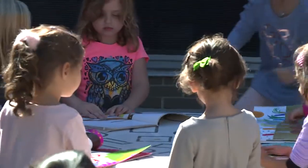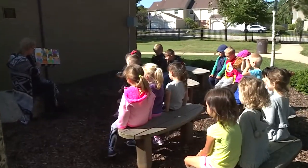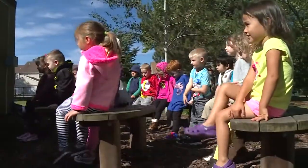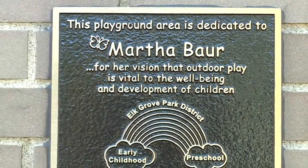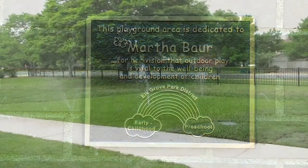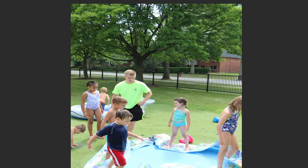Tot-sized tables allow the young ones to be creative and have fun. The story garden is a great place to listen to stories, music, and watch performed skits in a more natural setting. The garden is dedicated to Martha Bauer, the former early childhood director. Near the story garden is a small water play area often used by the summer camps.